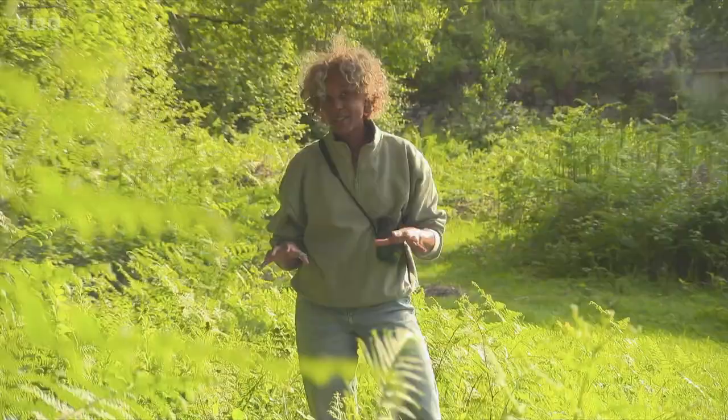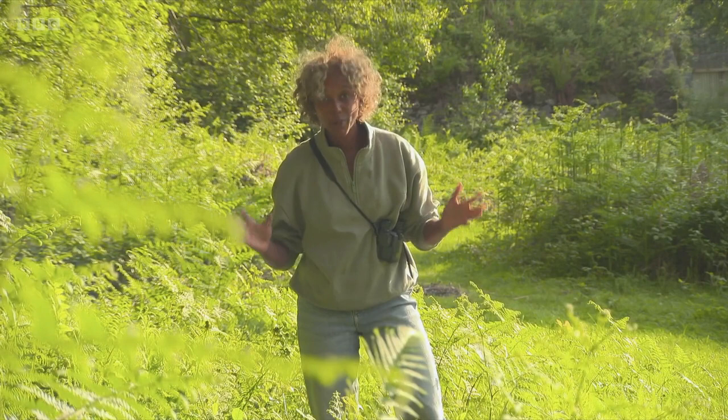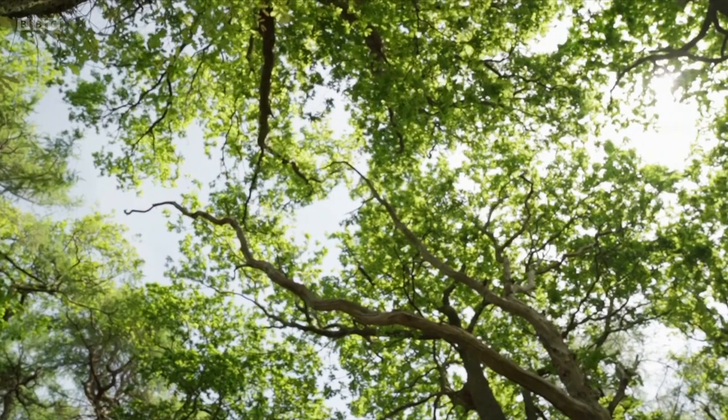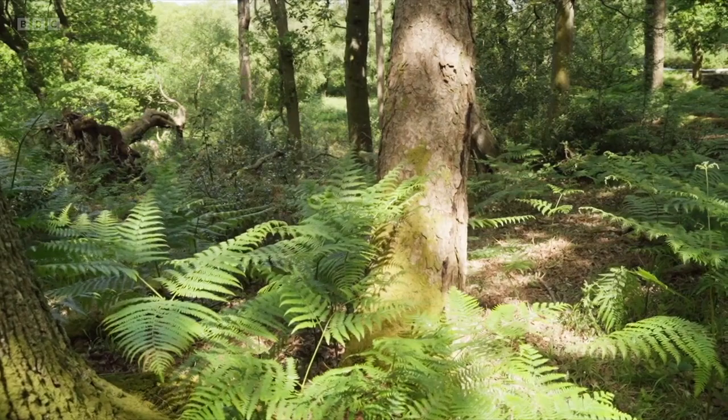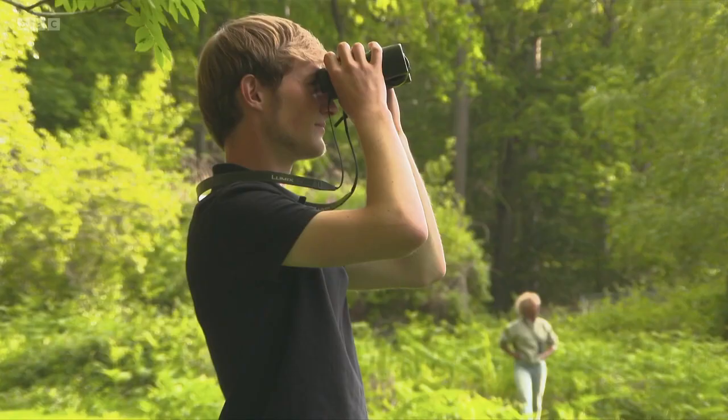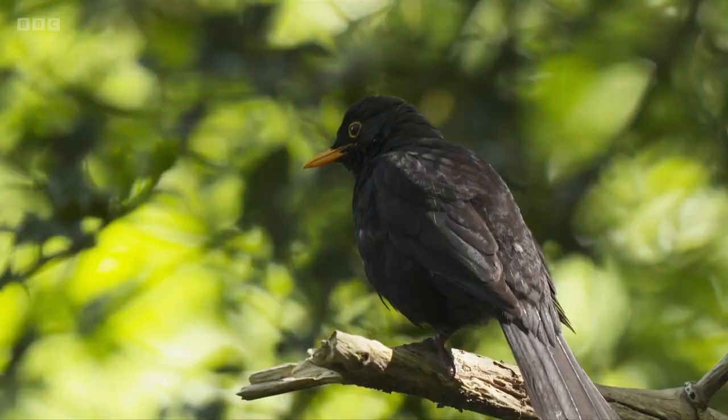Just a few decades ago, this site was a world-renowned explosives factory. Now, I bet you weren't expecting that. Gwaith Powdwr is now a nature reserve managed by the North Wales Wildlife Trust. Since they took over in the mid-1990s, nature has reclaimed this once industrial landscape. Luke Jones is the reserve's officer, and he's here to introduce me to some of the site's star species.